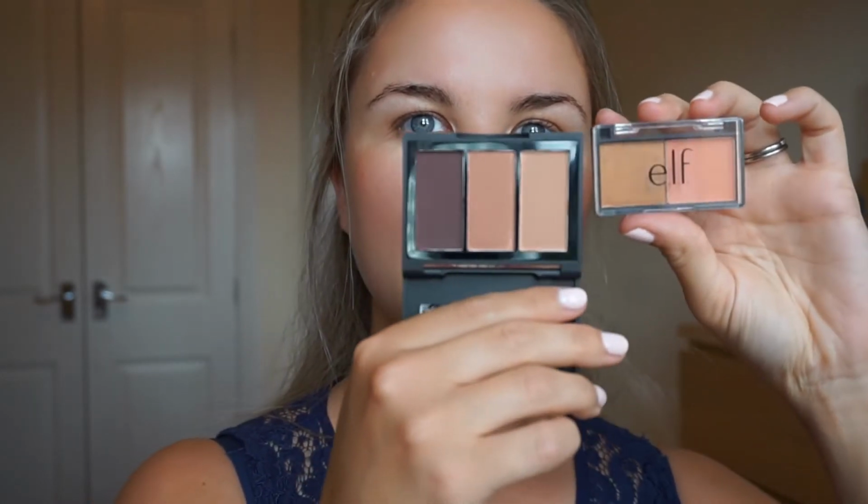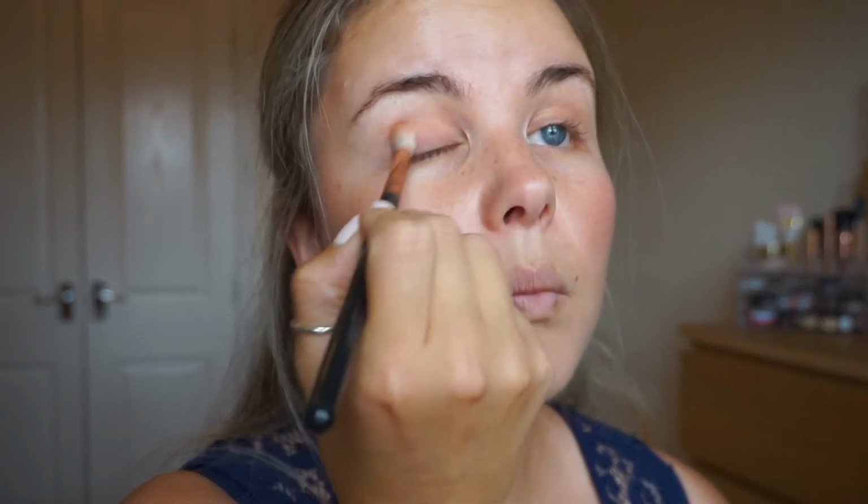I think I'm going to use this today rather than this one, just because this one is more cooler tones, a bit more pinky. This one's quite warm and quite peachy, and I want to use this one. So that's what we're going to do. I'm just going to grab a blending brush, and this is the Sigma E35. It is my absolute fave, and we are going to dip into this beigey shade, tap off the excess and pop that all over the lid. There is quite a lot of kickback in the pan, which doesn't particularly bother me, but I know it does bother some people, so be aware of that. That is such a lovely base layer. I am a fan of that.